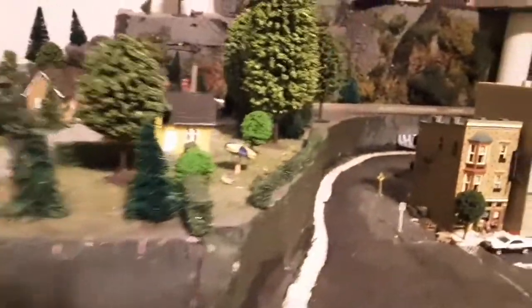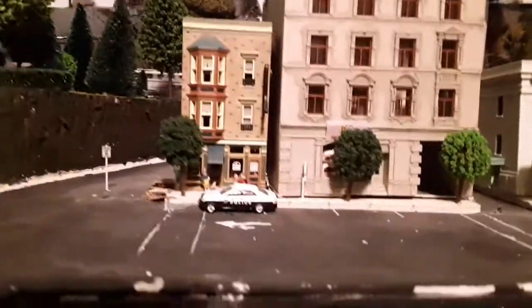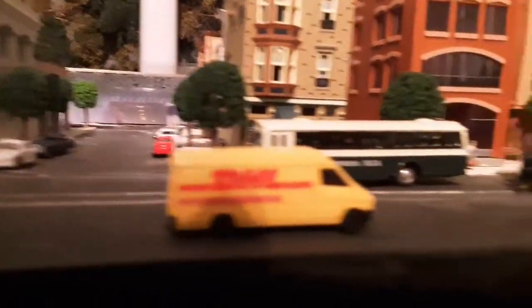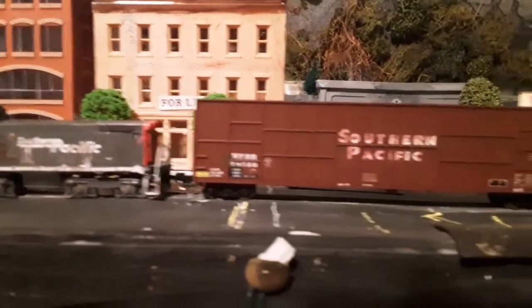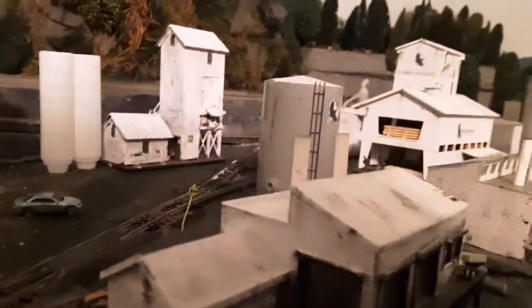Now, we live outside Oregon City, and Oregon City's kind of neat because it has three distinct levels. I was able to model two of them here. I'd be standing in what would be the Willamette River, and the lower level here still featured street running up into the late 90s. It would block Highway 99E with these units late at night, and they would switch the Blue Heron Paper Company, which is a huge area.